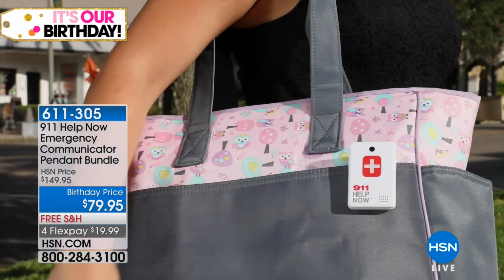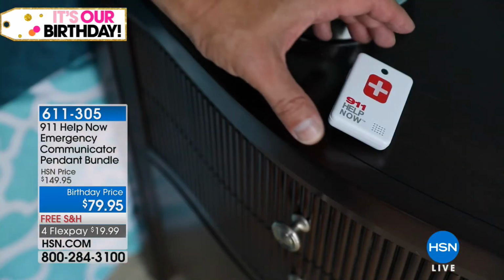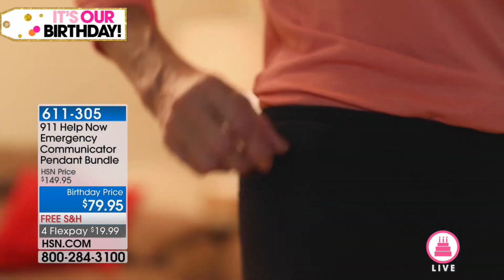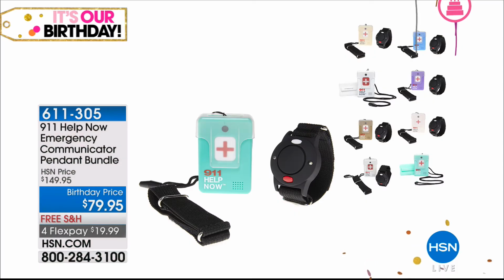It's an emergency communicator, a 2-way communicator with 911, the 911 in your area, at $79.95. You're also today getting that personal emergency alert watch as well. It looks like a watch, basically. It's that wrist alert, so you can ward off any bad guys or alert the good guys to come and help you wherever you are. But $79.95 for a $150 emergency alert pendant, plus that $30 personal alarm.